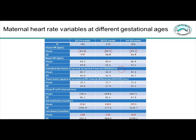Then if we look at the standard deviation of the normal to normal, basically it fluctuated very little, but in this case the RMSSD decreased from the first to the second window, and then basically the same, which gives you an indication of the different changes in the maternal heart rate. If one looks at gain beats, it's difficult to explain. It decreased and then increased again. And it is difficult to say that this is associated with birth weight, because that wouldn't explain that decline. So at present, I do not have an explanation of the changes in gain beats.